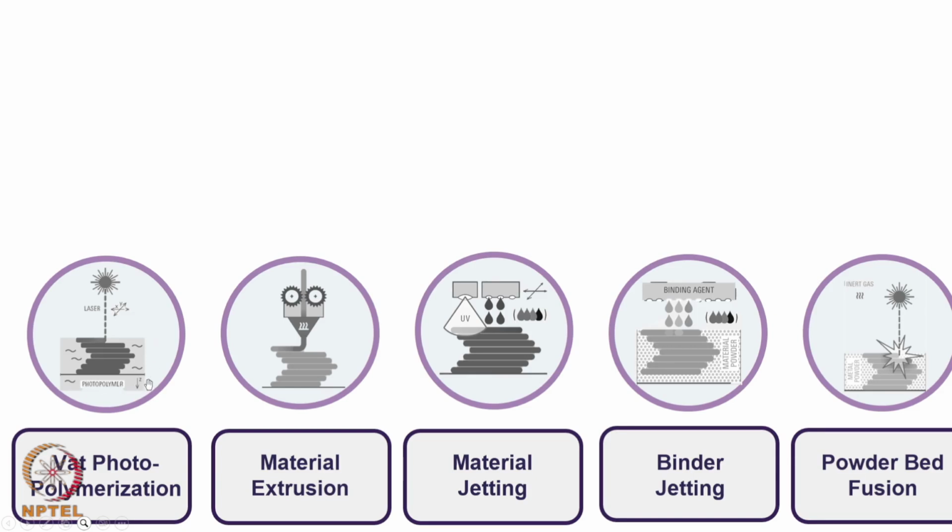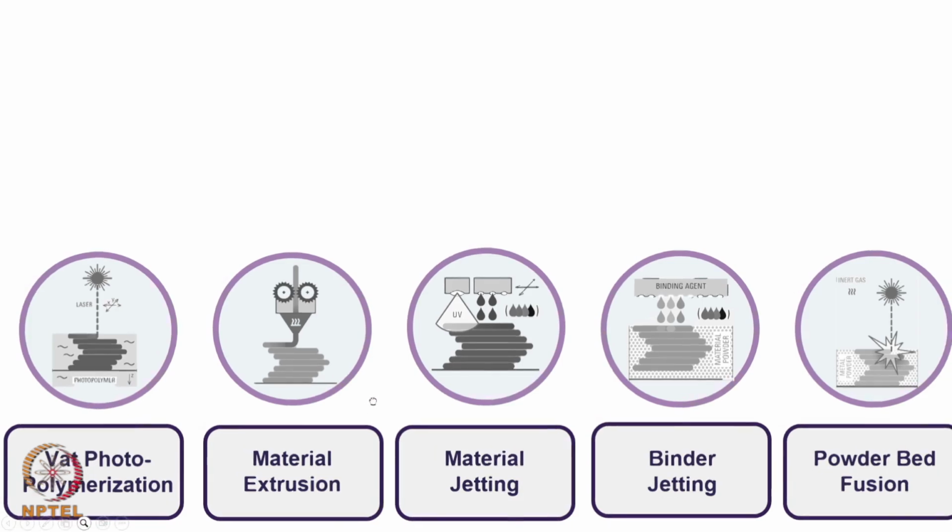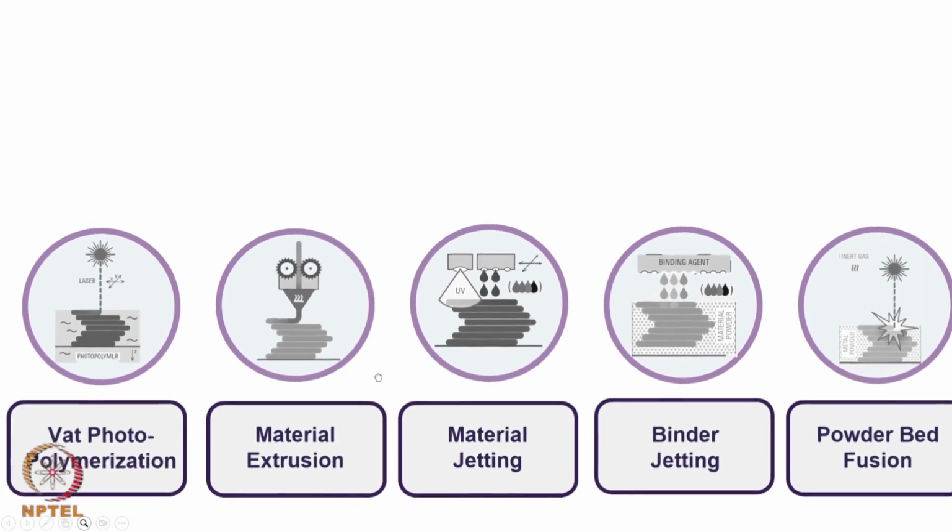That will be a restriction to the height of the part that you can print. So, few variations, SLA a little slow, DLP more faster. Each having its own advantage and disadvantage. So, that was vat photopolymerization.